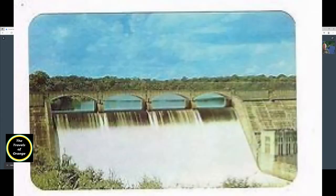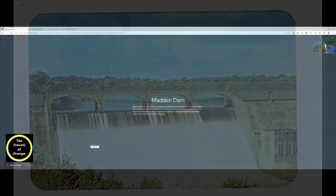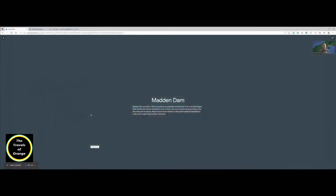Also, water from the reservoir from Madden Dam is used to generate electrical power and also to supply Panama City with some fresh water.